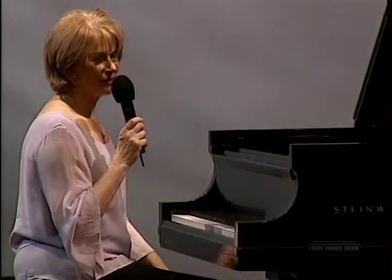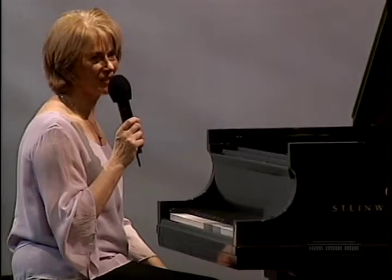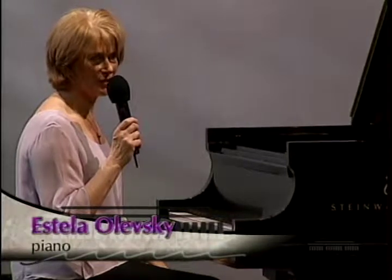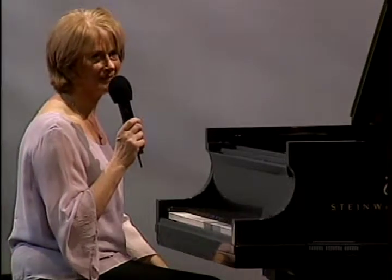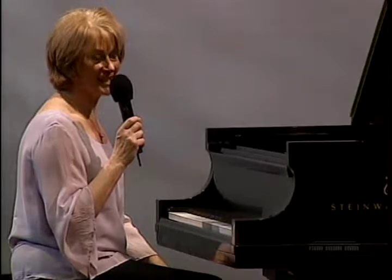I'm going to play next a piece called Malambo by Alberto Ginastera, who incidentally was one of my teachers at the National Conservatory in Buenos Aires. This piece has a very strong rhythm, and it's a gaucho rhythm. The roots are gauchesco, and the gauchos are South American cowboys, and they play songs, they dance at times around a fireplace, accompanying themselves with a guitar.